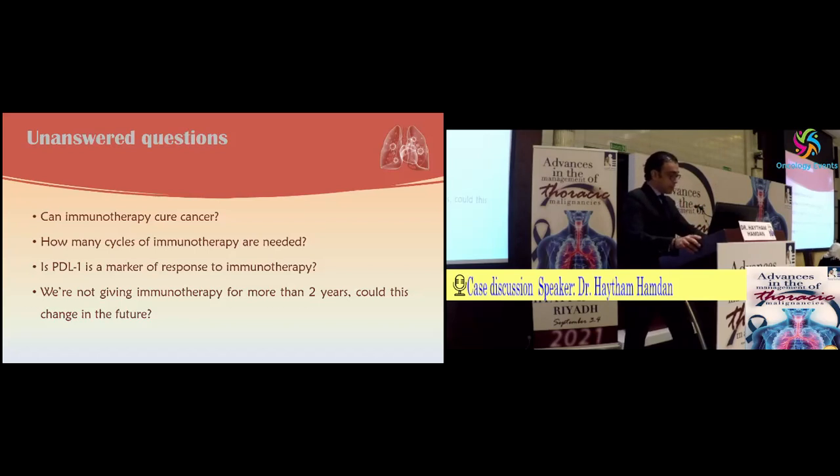Is PD-L1 a marker of response for immunotherapy? And as I mentioned, we are not giving it for more than 2 years; in the future, this can be changed. What about late or delayed adverse events that can happen after stopping the therapy? This patient developed colitis and pneumonitis. He recovered very well, but of course this is a question: can he develop anything in the future? So by this, I reach the end of my talk. Thank you.